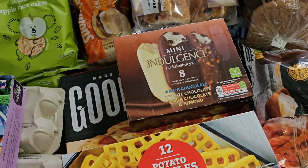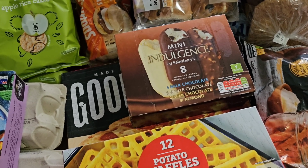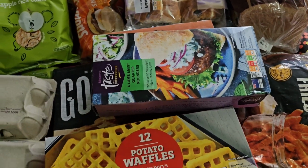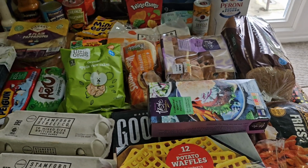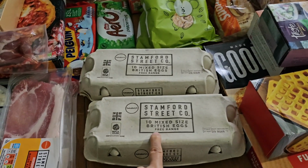And I think we've still got some jelly in the cupboard, and we've still got some peaches in the cupboard as well. So that will be enough puddings. And then obviously we'll have cake as well, but Henry doesn't like cake at all. He's a bit funny with textures, and it's a bit too crumbly for him. And then the only other thing I think I've forgotten is the eggs.